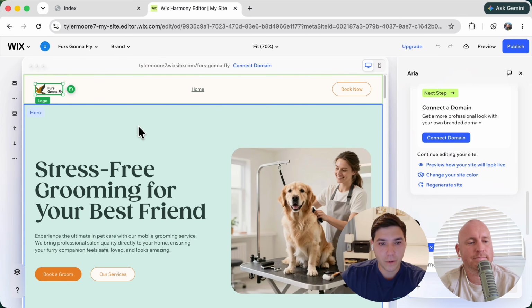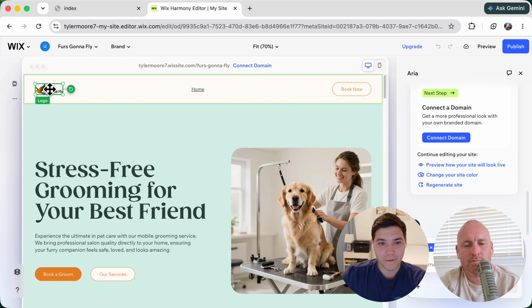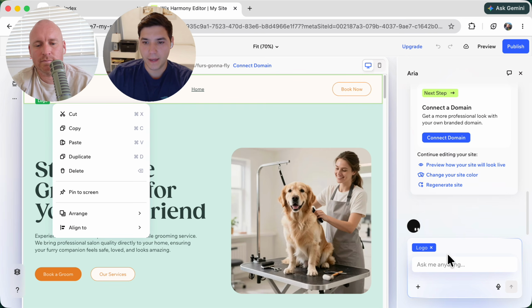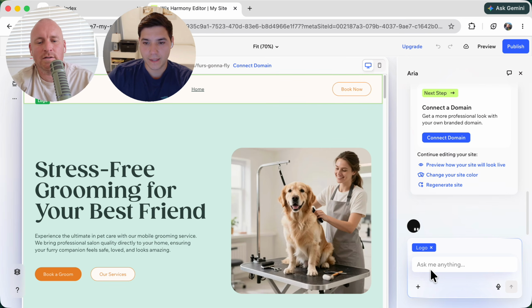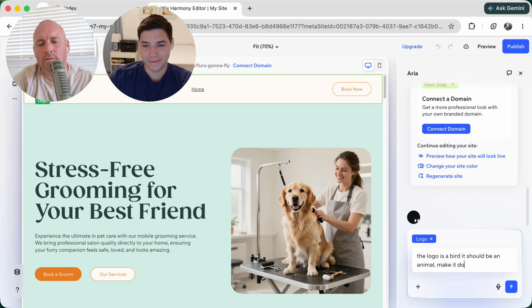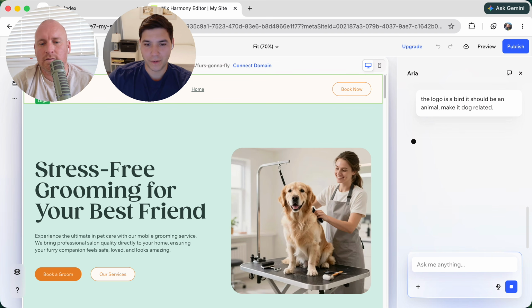Okay, so we can see that it added a logo, and the AI, from the word fly, I guess decided to use a bird. So I think we can just click on it, or right click on it, and we can prompt the design to change it right there on the right hand side. Yeah, it knows that we're talking about the logo, a bird. Just say, can we make the logo dog related. Make it dog related. All right, and we'll send that. So yeah, we'll see if it can also generate the logo, not just the website content.